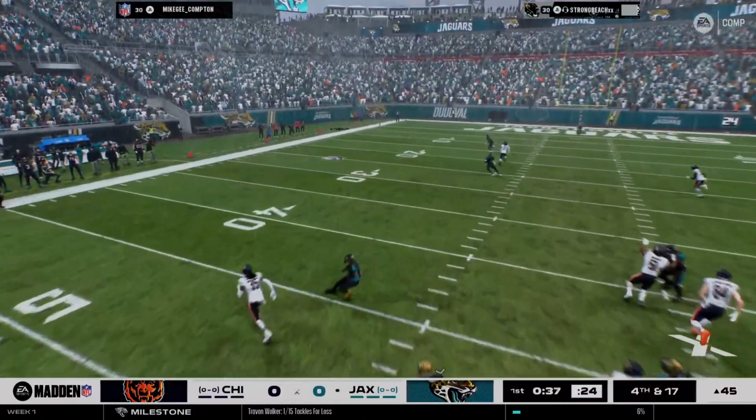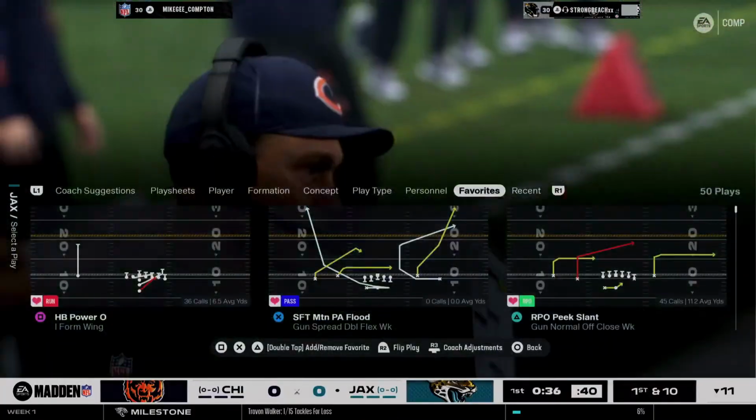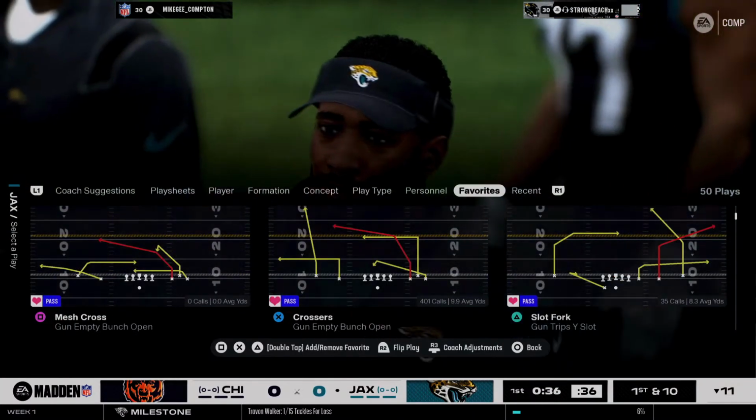And he drives this into the pouring rain. And they're facing a long field ahead of them as that kick skips out near the 11. At their own 11-yard line.